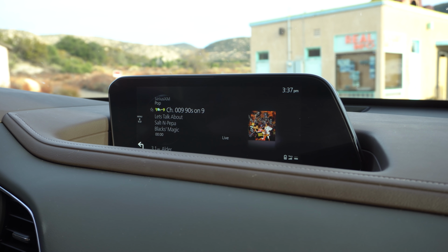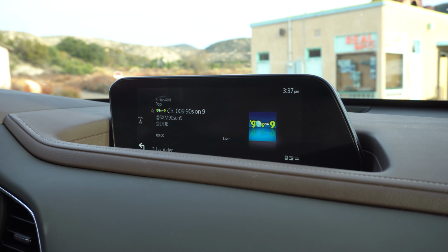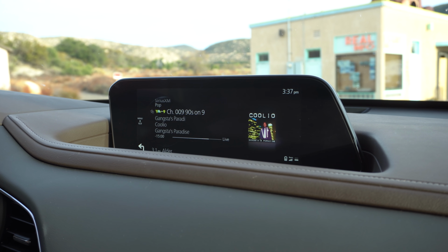However, we talked to the Mazda rep, and they may actually be changing that in the future. Yes, because we did complain about that a lot in the Mazda 3 video. So we are making the world a better place.